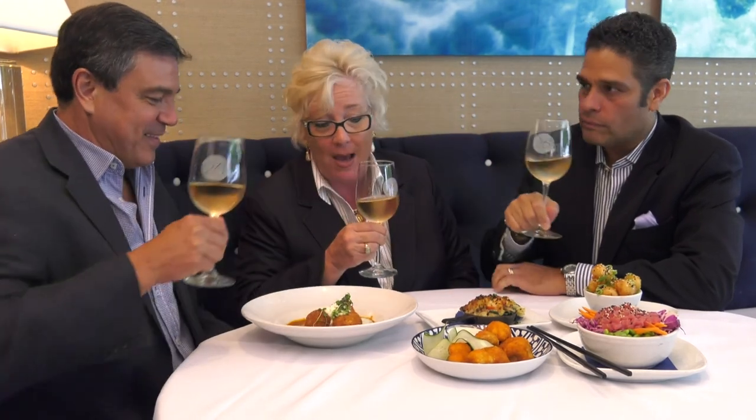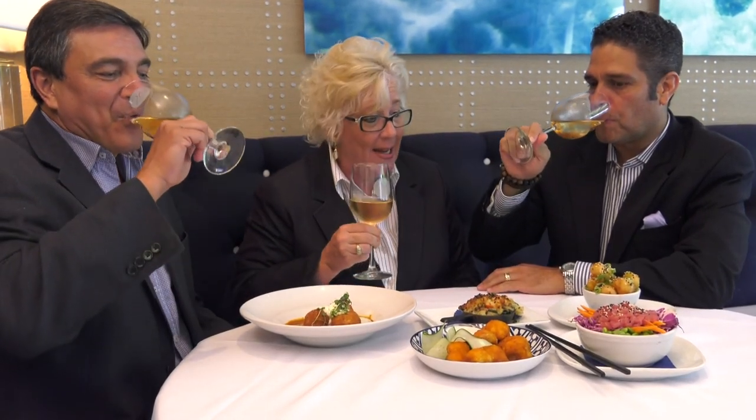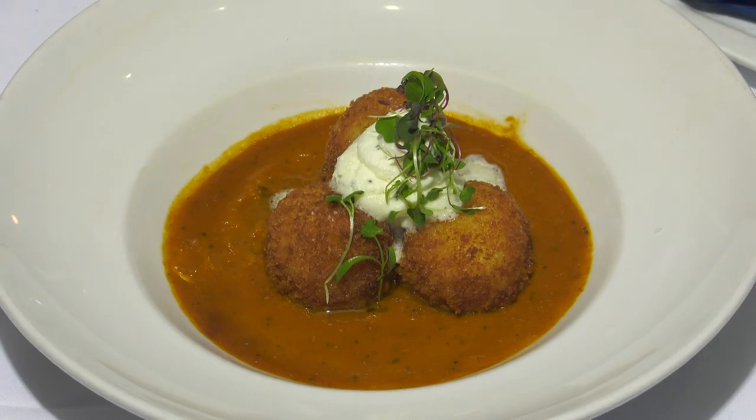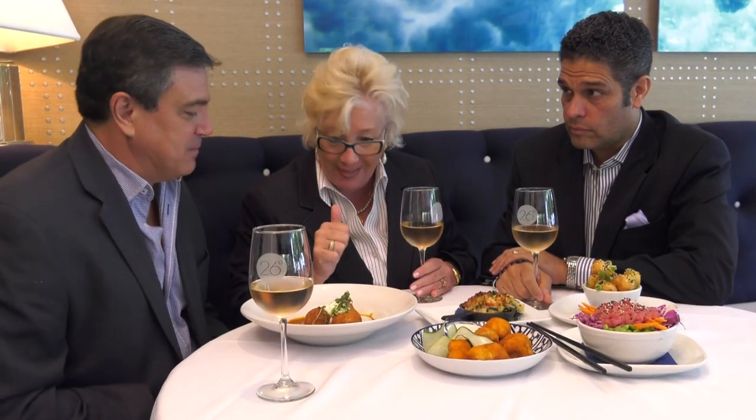Cheers, Pam, welcome. Chef has made us some fabulous tapas that we're just about to enjoy. Now, some of these that I didn't talk about earlier were the arancini. I'm a huge fan of arancini. Now, this got a little something-something inside there. There's a little bit of mozzarella inside. That's the way it happens.